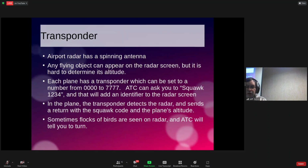And the way the transponder works is that in the aircraft, the transponder detects the radar signal from the airport, and it sends a return that's sending back the squawk code and the altitude. So built right into the altimeter of the airplane is some encoding kind of thing, altitude encoding, as they call it, and air traffic control kind of knows where you are and your altitude. And now and then there are unidentified radar returns, and air traffic control will say, please turn or whatever, and they'll say it's probably a flock of birds.